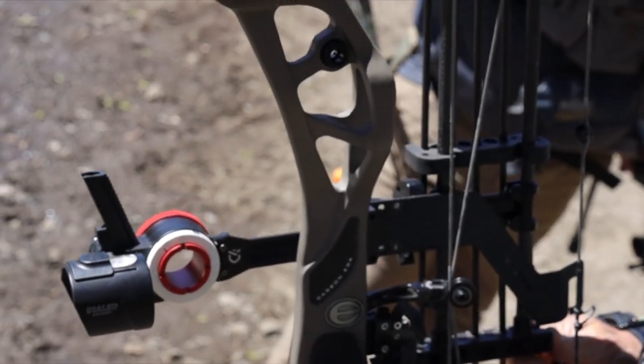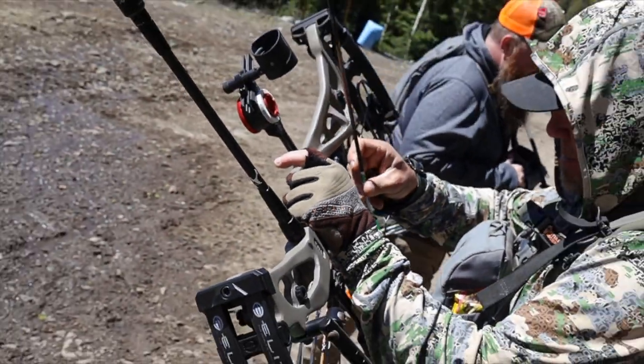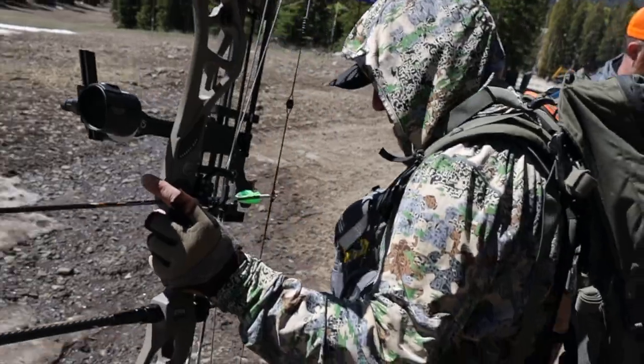So out here on the Elite Western course and hanging out with some of my good friends shooting out here, and I jump on and talk a little bit about what the Western course entails.